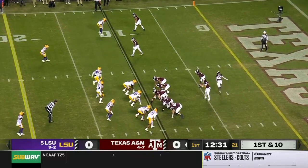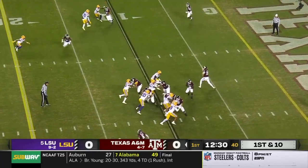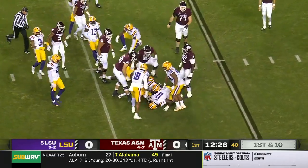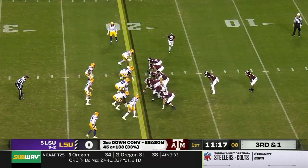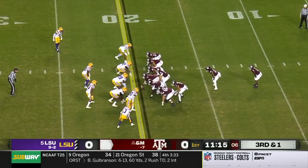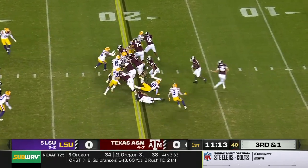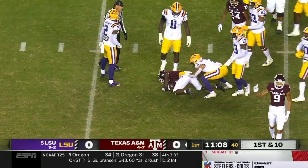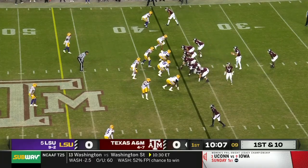Players. So Achane ready to go with Connor Wigman as the cornerback. And a gain of about 3 yards. They're down and 1, I formation with Crownover ahead of Achane. That'll be a first down for the Aggies. Pass rushers for LSU.